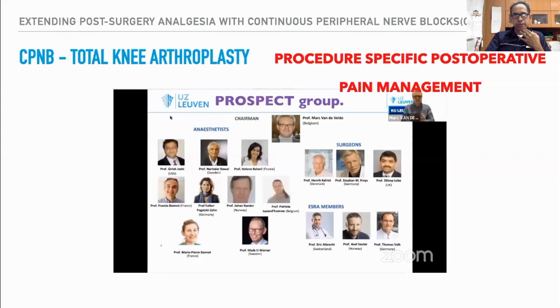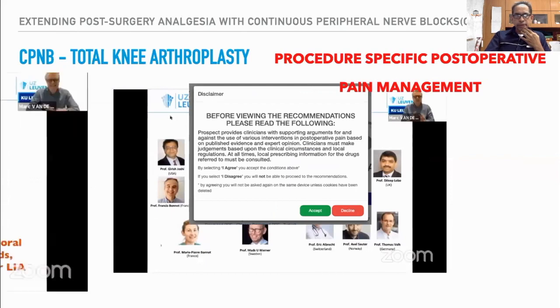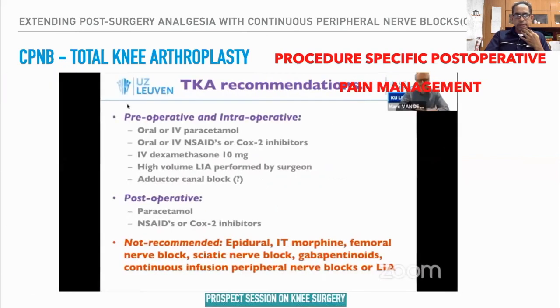I quote the PROSPECT, which is the procedure specific post-op pain management. They are a group of anesthetists and surgeons, and they have their own methodology to come up with the guidelines. And this is quite recent, although they have not published the papers on this.